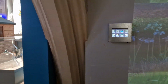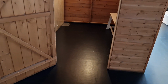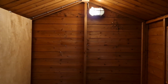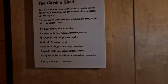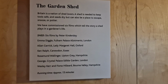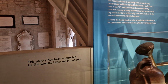Well, this looks to be about the beginning of it, or at least it's going to be our beginning of it anyway. I don't have to mind my head, I'm only 5'7". Especially in the UK. I've always had a bit of an environmentally minded outlook on life. I studied geography. I went travelling to the Americas, and while I was away, I was always on the lookout for some kind of outdoor farming experience. And when I came home, I won't show too much of that one in case we get copyrighted. This gallery has been supported by Charles Hayward Foundation.